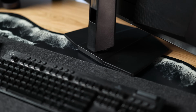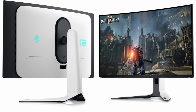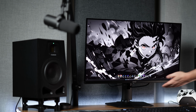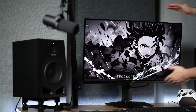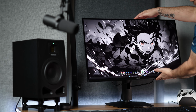The base is only about 12 inches wide with a depth of about 9.5 inches, much better than the large V-shaped footprints Alienware and LG models have. On its lowest height, the monitor is about 18.5 inches, and at its tallest, about 22.5. It can swivel from side to side, tilt upwards and downward, and while it can't fully pivot to a vertical position, it can slightly turn to accommodate any setup.